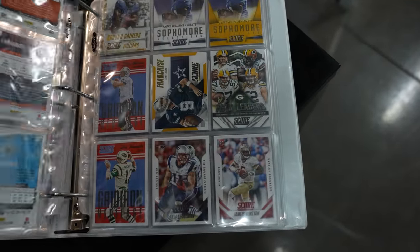We got some fancy Tim Duncan cards. Mr. Kobe Bryant, another Kobe Bryant here. We got some good cards here. How about a little Emmitt Smith? These super old ones. Seriously, look how old these cards are. What is this? Whoa, there's a lot of these comics.